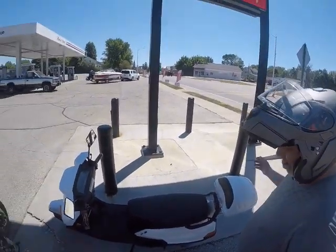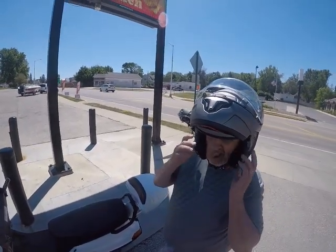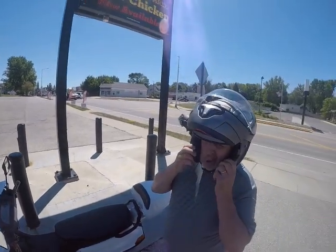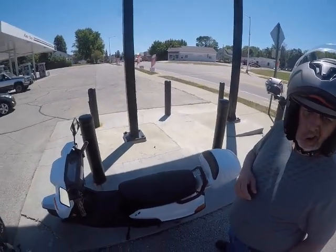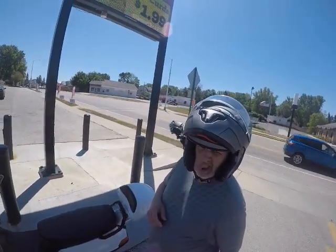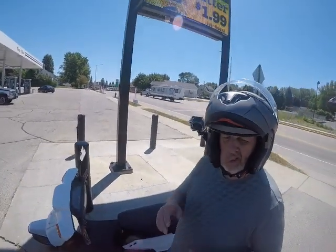Alright, I think we're good. This helmet is kind of tight though. It'll fit in after a while. The pads will loosen up. This helmet used to be real tight for me too. Yeah, it'll have a little bit of movement. You don't want it too loose. No. It'll form into your face.